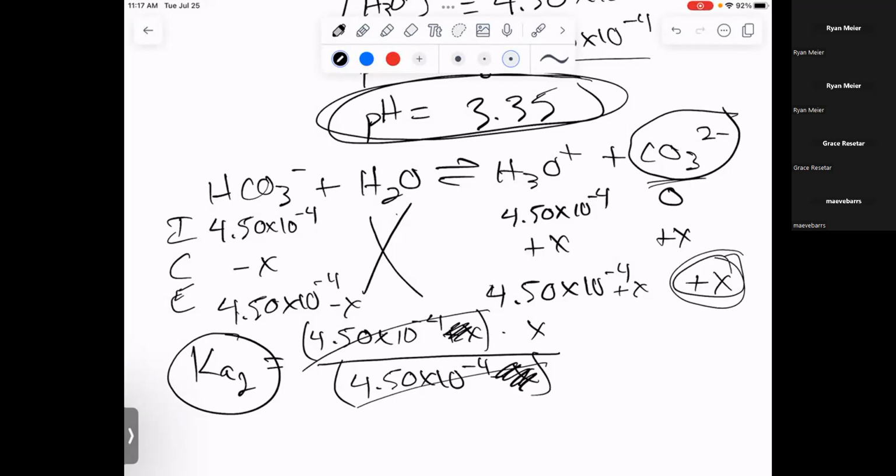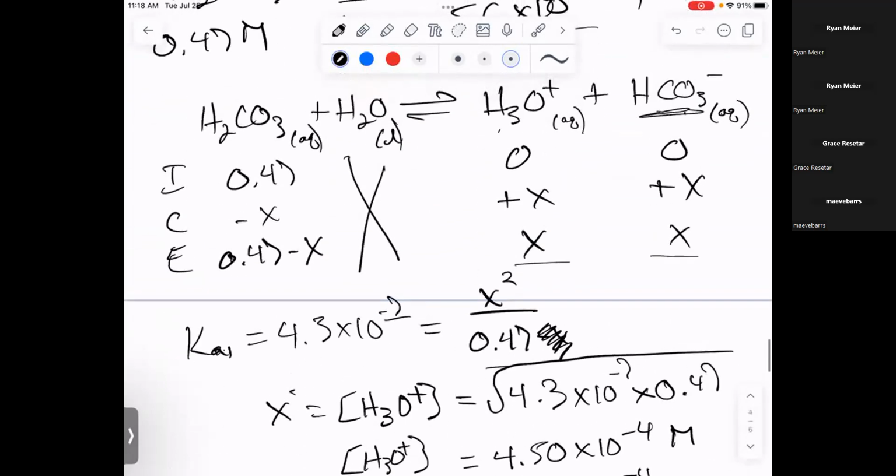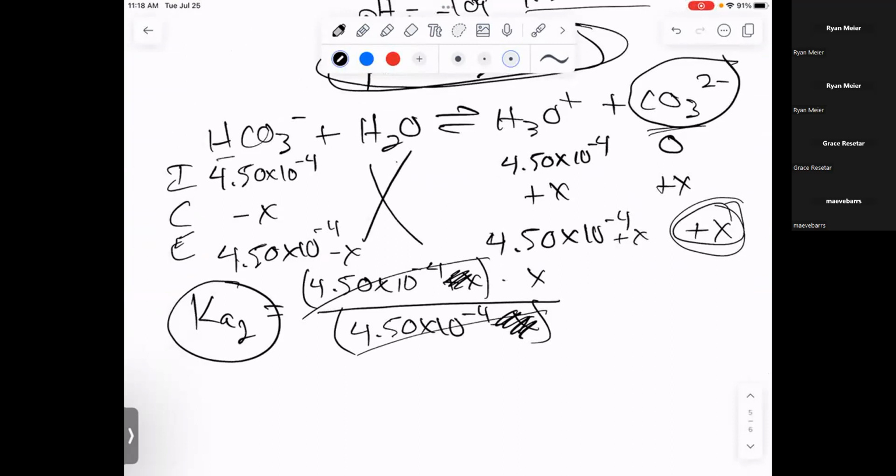Because for their initial amounts, we had to carry down what we got out of the first ICE table. We basically had to do back-to-back ICE tables for the second association, because none of the second protons can come off unless the first one's already come off. So you basically do the first association. So these are basically two ICE tables back-to-back. This is the first one that we started with. We found this X value, which is H3O plus, but it's also the HCO3 minus concentration. So that when we go to the second deprotonation, we have the HCO3 minus concentration, but there's already some H3O plus from the first association there. Normally, that's not the case.